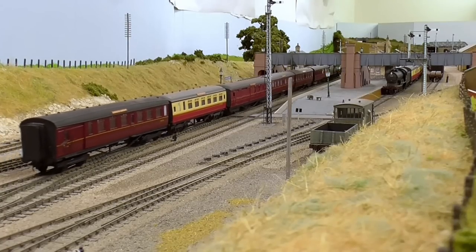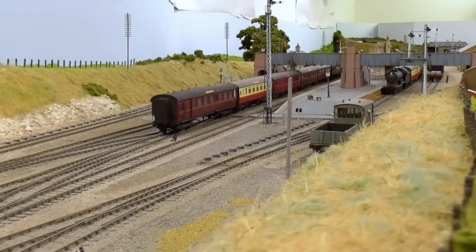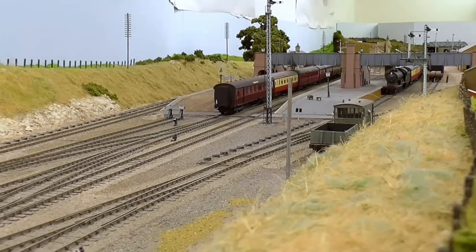And the King's Cross to Grantham stopper pulls in, hauled by an X-Works V2, built from a new cast kit and painted by Jeff Haynes.